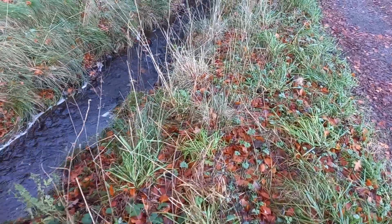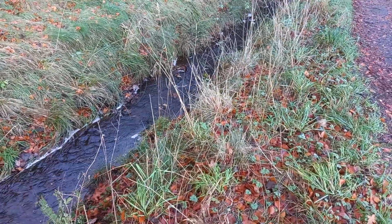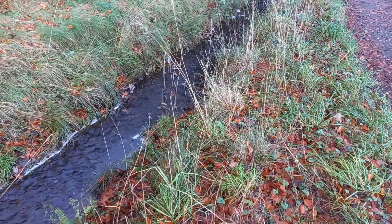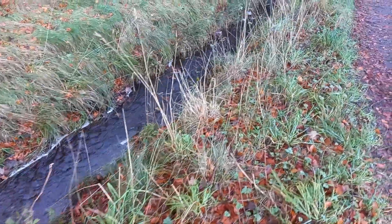It's quite a lot of water coming down there. I'm quite surprised at just how much water there is. So is that just coming off the estate? Surely that's not from the river, is it? No, it won't be from the river.